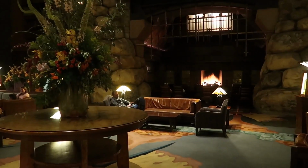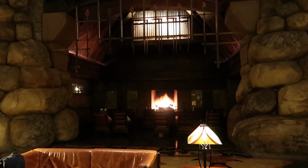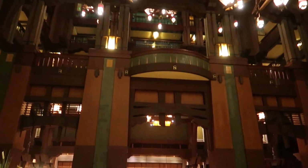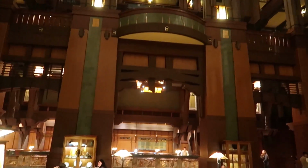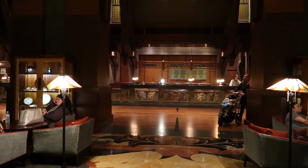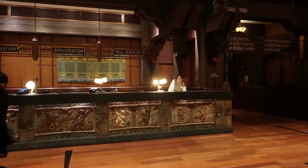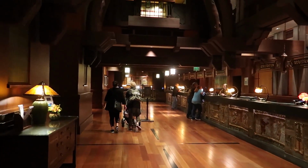Very, very pretty lobby. Reminds me a lot of the Wilderness Lodge. Love the fire over here, especially since it's chilly outside right now for us Floridians. Here's where you check in. And the one really cool thing about staying here is you can walk right into Disney's California Adventure Park in a side entrance.